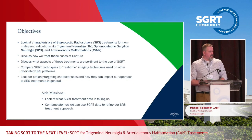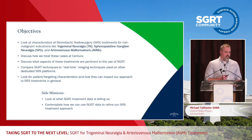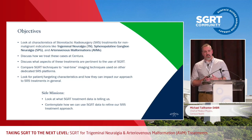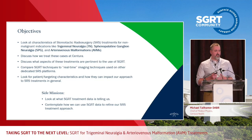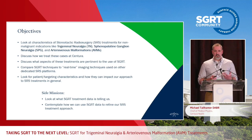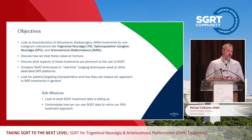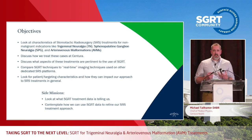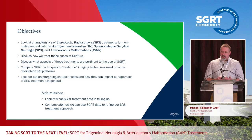So our objectives are to look at the characteristics of stereotactic radiosurgery for treatments of non-malignant indications, things like trigeminal neuralgia, sphenopalatine ganglion neuralgia, or SPG, and arteriovenous malformations, or AVMs. All of these are non-malignant diseases. These are functional diseases related to pain management or treatment of a network of malformed blood vessels. And so we'll discuss how we treat these at Centura.